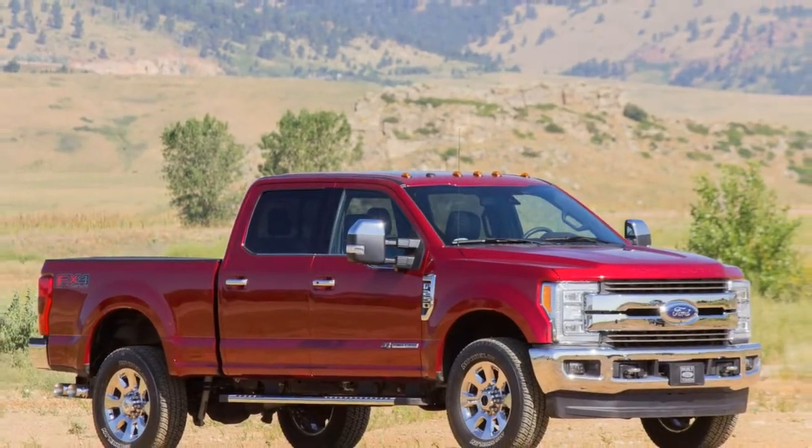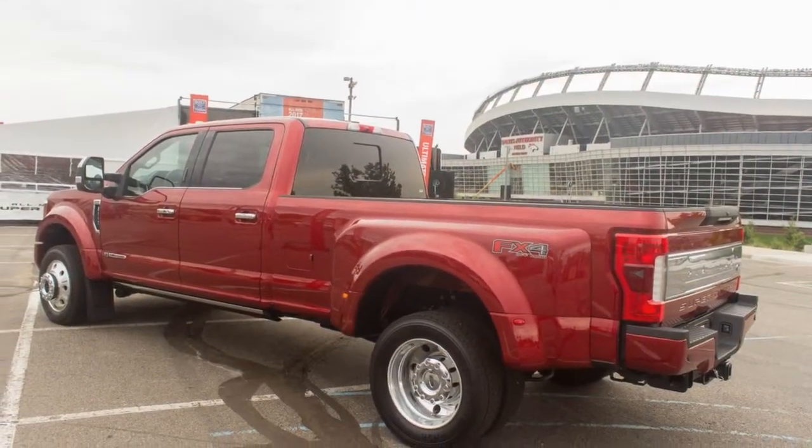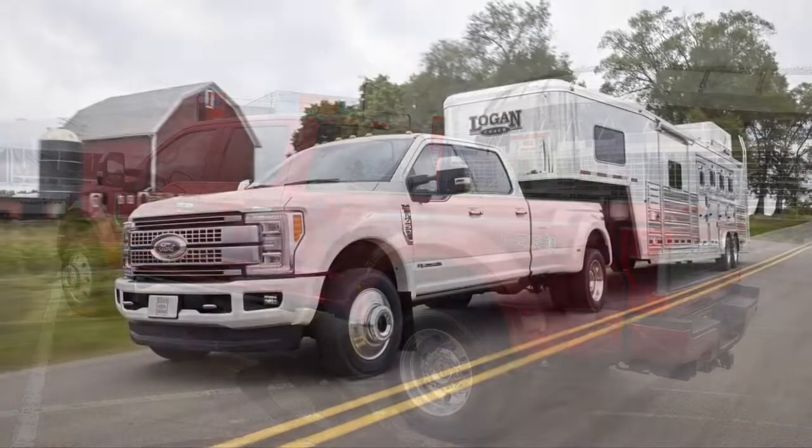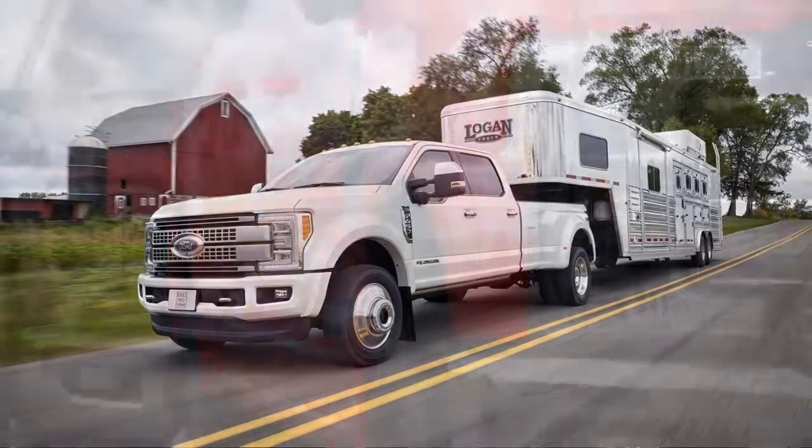One year removed from a complete redesign means Ford isn't tinkering with the Super Duty's formula. It's the same truck as last year, offered in XL, XLT, Lariat, King Ranch, and Platinum trims.